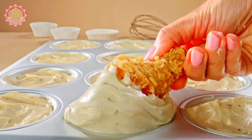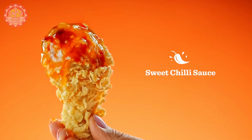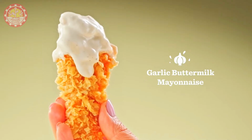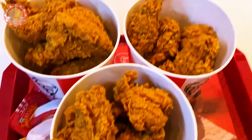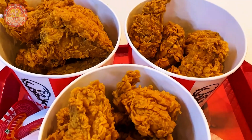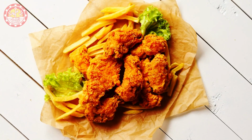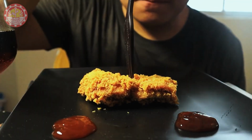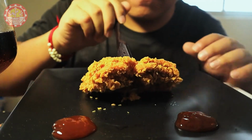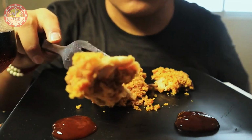We've followed the entire journey of KFC's crispy tenders, from farm to fryer, from packaging to taste test. But now, let's answer the big question. Is KFC's crispy tender the ultimate fast food fried chicken? Everyone has their favorite fried chicken, but we're breaking it down scientifically using 3 key factors: crispiness, juiciness, and flavor. Let's see how KFC crispy tenders compare.